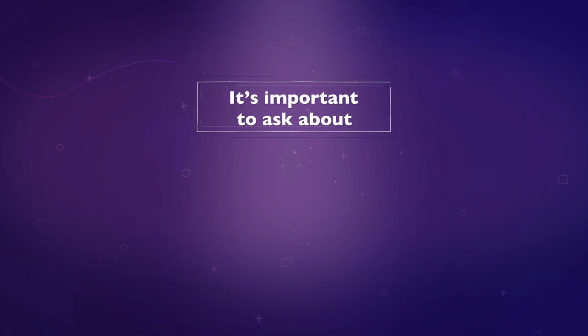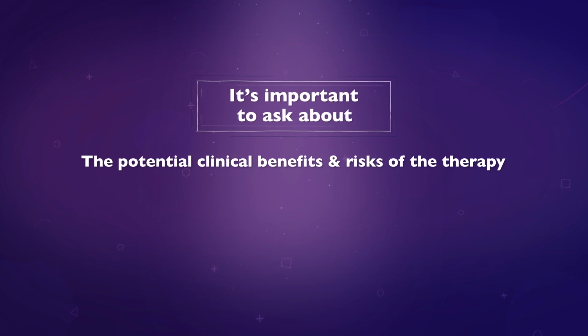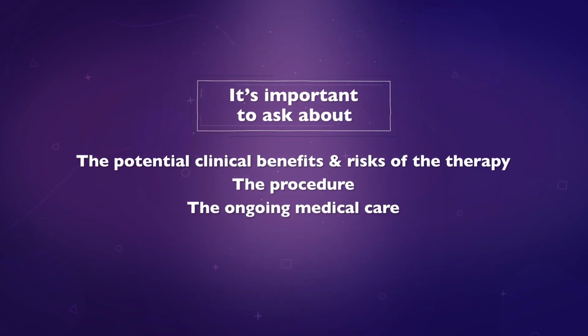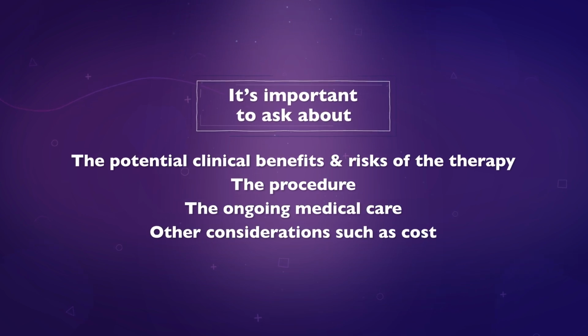It's important to ask about the potential clinical benefits and risks of the therapy, the procedure, the ongoing medical care, and other considerations such as cost. Remember, always ask your healthcare professional to explain the risks and benefits.